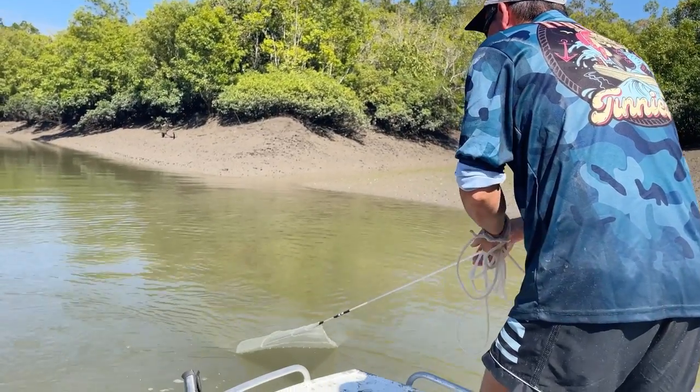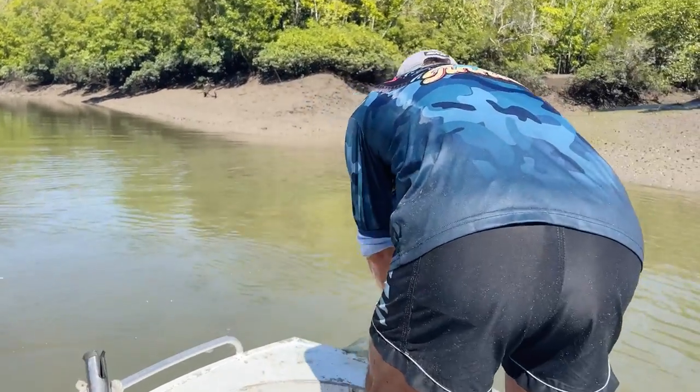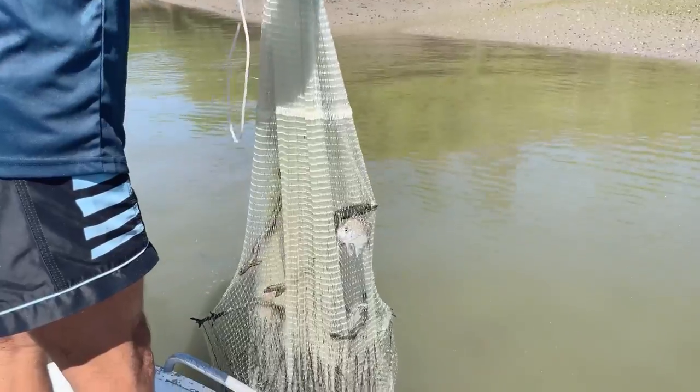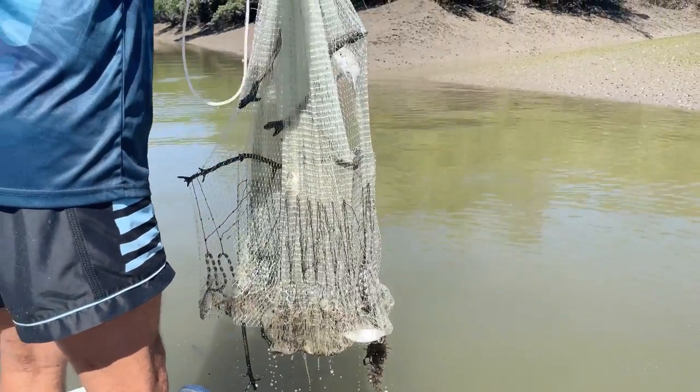Far enough, Rob? Yeah, perfect. It's a big tree. Oh, look at the mullet. Holy. And brim. Oh, what was that? Oh, glad that was a brim. Holy. I'd be in a lot of trouble.